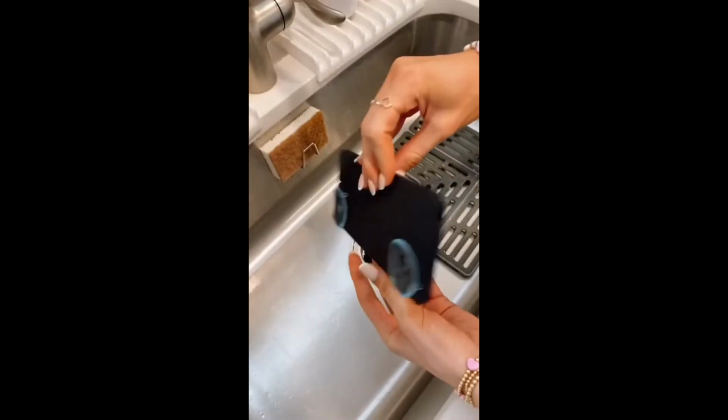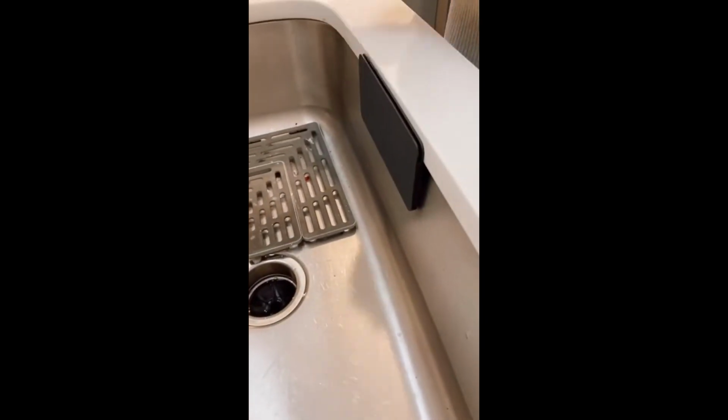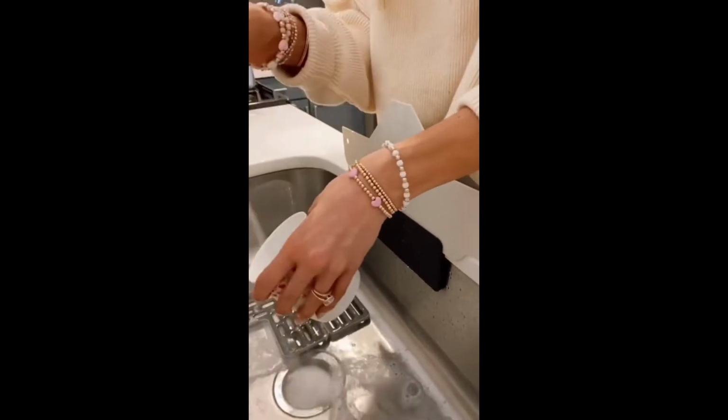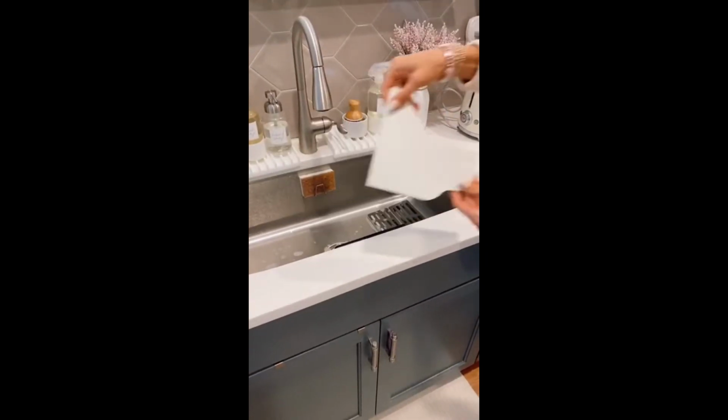Amazon kitchen hacks. This is a rental-friendly splatter guard for your kitchen sink to prevent water from dripping onto your floors and getting onto your clothes while you do the dishes. And it easily folds up for storage when not in use.